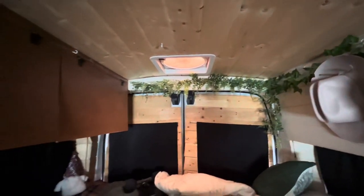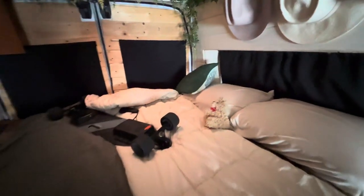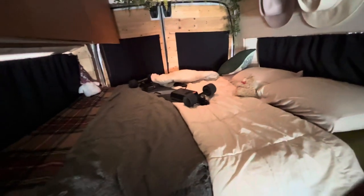We have the greenery. We have my closet. There's actually a lot of stuff up there. Not so much up there. That is a fan, which is very needed every single day because it gets pretty toasty in here. And we have the best part, our bed. It's literally so comfy. I honestly prefer to sleep in the van bed than our apartment bed. It's just way cozier. Yeah, that is our van.